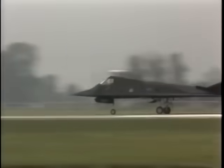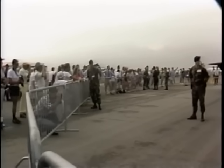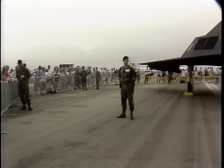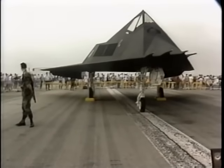In April of 1990, the first films of the airplane were released, and the public finally got a view of the airplane. It made selected appearances at air shows across the United States that summer. But armed guards kept crowds at a distance, and this angular, Darth Vader-looking aircraft remained an enigma, and in fact bore the brunt of many skeptics' jokes.